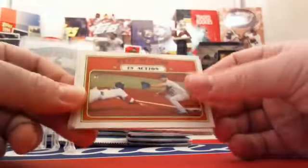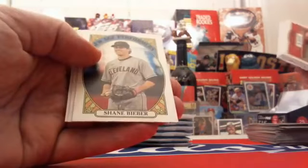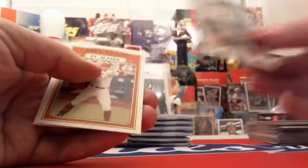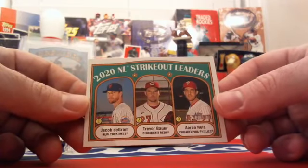Pete Alonso in action. Wilmer Flores, Taylor Williams, Dylan Bundy, Matt Barnes, Jason Kipnis, New Age Performers of Shane Bieber, going to Matt Pellerin. There we go, little Bieber action. Joey Votto in action. And for the Mets, 2020 strikeout leaders: deGrom, Bauer, and Nola.